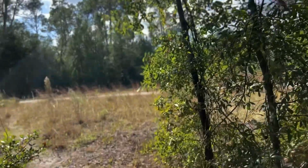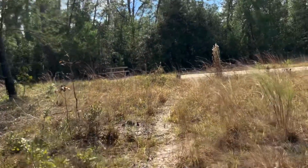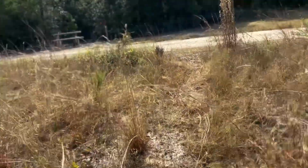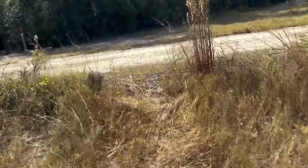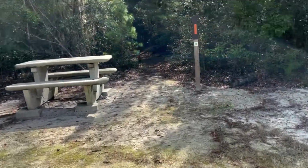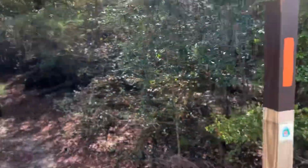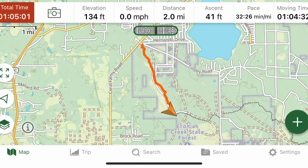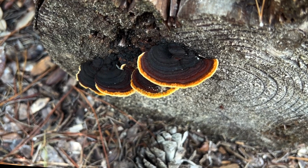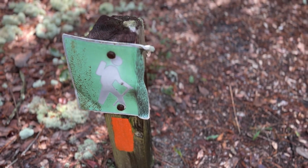I have come out into a clearing. Oh, look, a picnic table. Maybe a good space for a break. Cool. Here's where I'm at. I think these are turkey tail, but they're brilliant nonetheless. There she is.